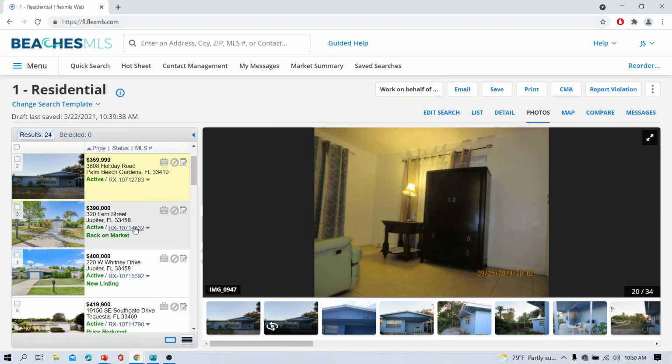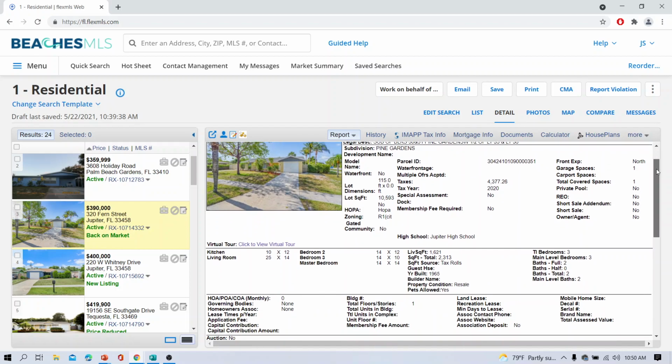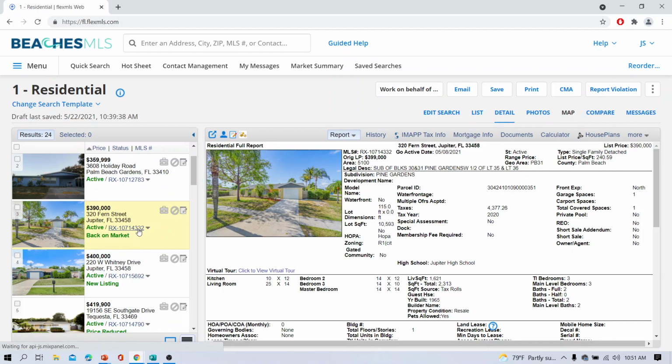Okay, let's go to Fern Street in Jupiter. This is in Pine Gardens. This area on the map, it's a low priced area. A lot of renters are here. Section 8, most of these are investment properties in this section of Jupiter right here. So anyway, let's take a sneak peek inside.